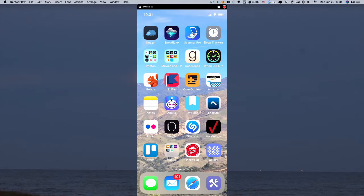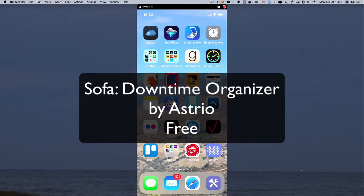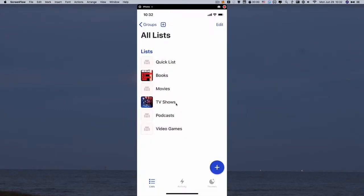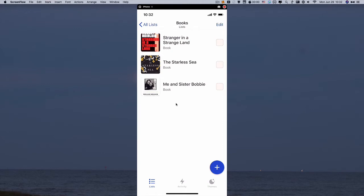Next, I want to talk about an app called Sofa. Sofa Downtime Organizer by Astrio is a free app, and you can track quick lists, books, movies, TV shows, podcasts, and video games. Here in books, I have a couple that I am reading currently, and one that is not out yet, but one that I want to read, a memoir of Willie Nelson and his sister Bobbie. So once I've finished reading these, I can mark them off.